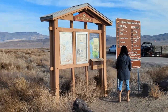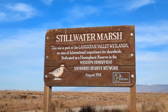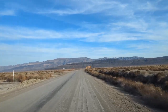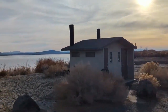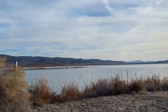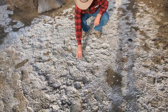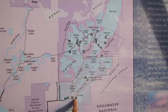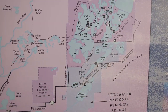Here we have the Stillwater Refuge information. I just heard a duck just a minute ago. Stillwater Marsh. Continuing a little farther down the road, I think we're just going to want to go straight. There are some restrooms out here. This alkali has even collected on the surface of the ground. Here's a map of where we are. We're thinking about going over here to the viewing platform and maybe taking a little loop around the reserve.